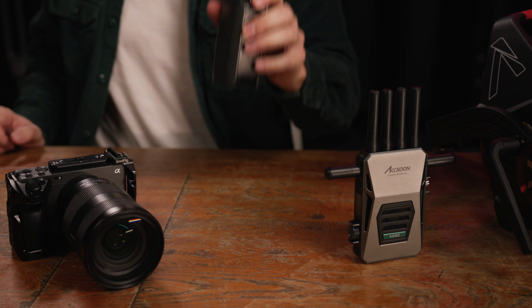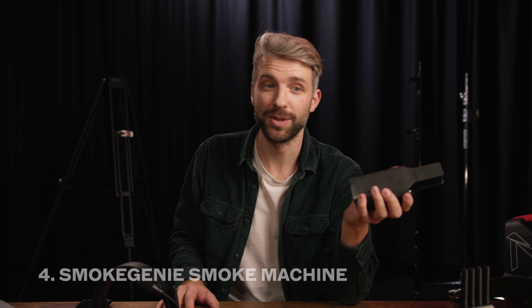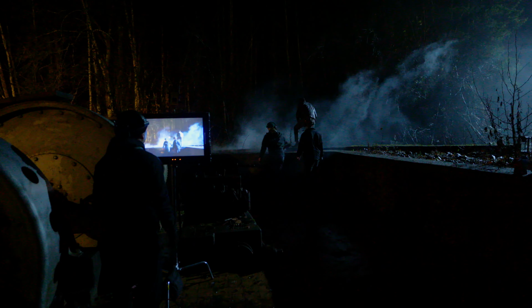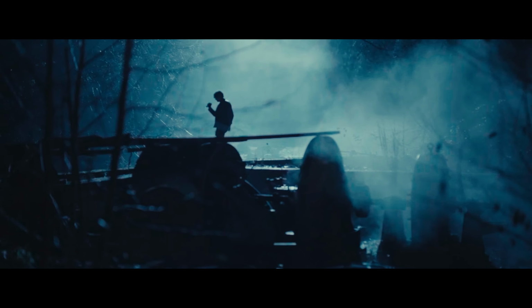And then I have to mention the Smoke Genie, the handheld smoke machine. And we use it almost every time on set when we need some haze, practical smoke, anything. Just look how much effect the haze gives to the scene. And it's so easy to use because it runs on batteries.